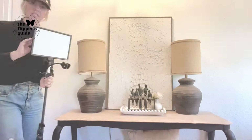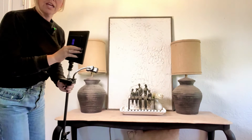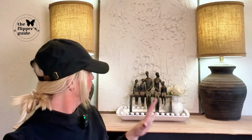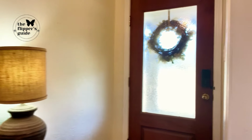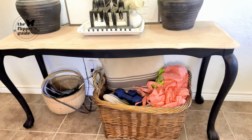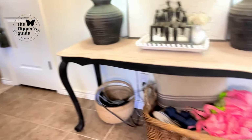Yay! Okay, this light. Look at that. Let's talk. Here we go. Guys, what I want to do is really make over this little entryway. So this right here is our front door. Small little space. It's my son's Patrick costume for Halloween.